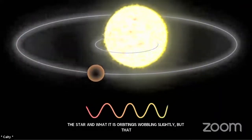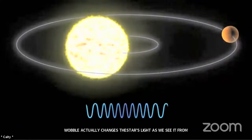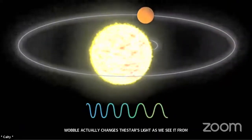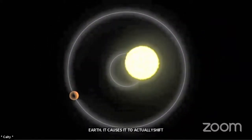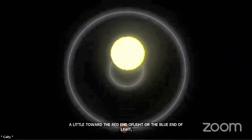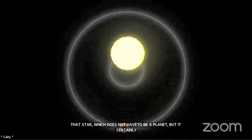It causes it to actually shift a little towards the red end of light or a little towards the blue end of light, depending on which direction the star is going. And it's a good indicator that there's something pulling on that star, which doesn't have to be a planet, but it certainly could be. So a lot of the first planets that we discovered were found using this method.